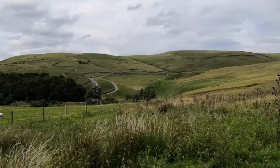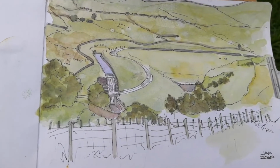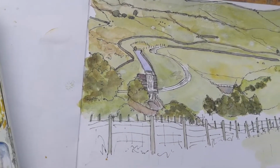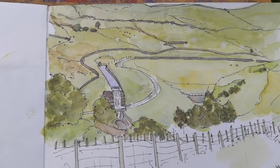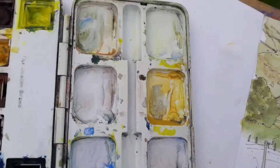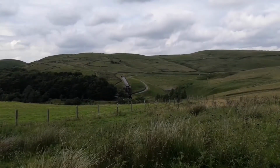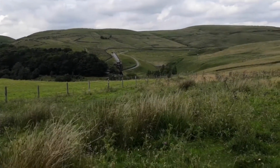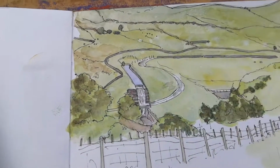Got quite a nice day. It's starting to rain again, I think, so I'll just show you what I've done so far. Managed to get some greens down. Decamped to the car.